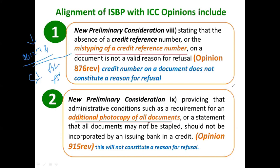But if any importing country expresses in its local regulatory compliance that the LC number is mandatory, that is, if the regulatory authority of any importing country imposes the condition that the credit number must be mentioned in the document, that case is the exceptional case.